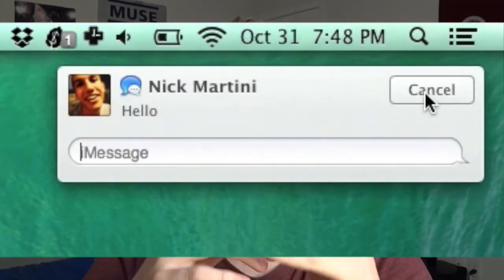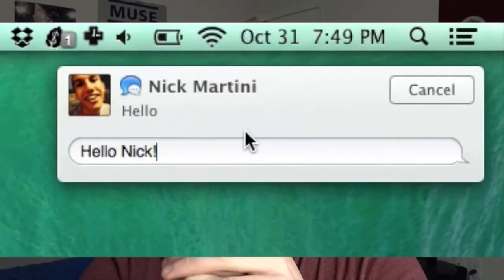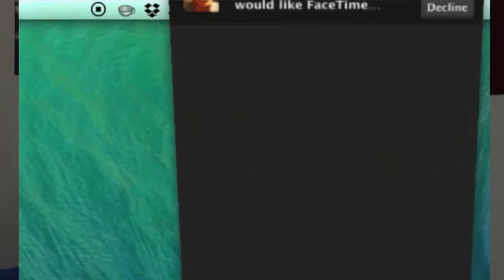The second part of notifications is there's a quick reply feature in messages. So when you see a message pop up in the corner of your screen, you can instantly reply at the push of a button, or you get a FaceTime call and you can instantly accept straight from the corner of your screen.